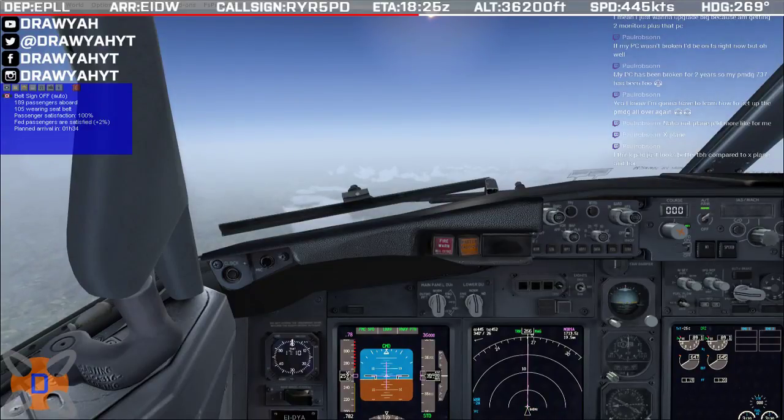P3D looks better compared to X-Plane? Compared to FSX, P3D looks exactly the same. I guess it's the same engine really in the ESP. But I guess you do have those mods now, the P3D world modifier thing and whatnot.